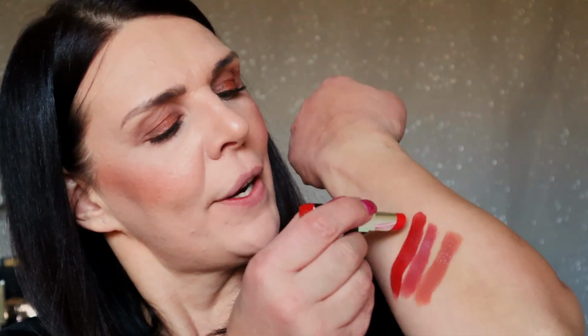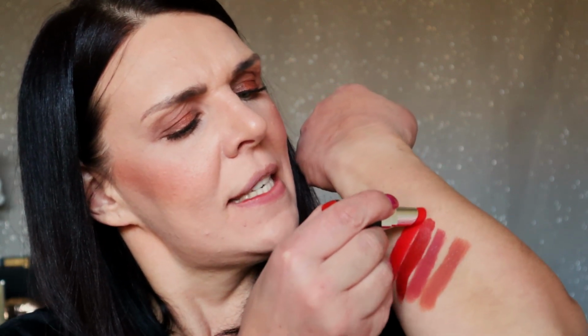Ooh, warm. Okay, let me first try on my wrist. I want to see this red color. It's right here. Again, after removing this lipstick, my lips feel so good. Wow, it's a true red color. I don't see blue here, I don't see orange here. It may be because the lighting shows it a little bit differently, but to me personally, it's a true red color. I love it.